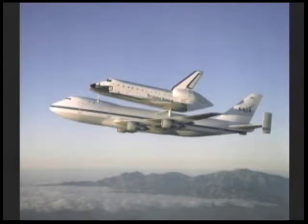Most of them happened at Edwards? Well, most of them happened in Florida, near the launch site, after the mission was over. And that was the preferred way of doing it, because if you landed at Edwards or at White Sands, New Mexico, then you had to put the shuttle on top of the 747 and ferry it across the United States.